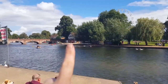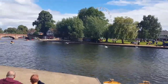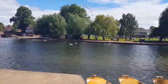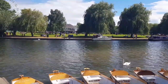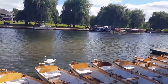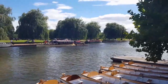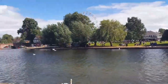There's the rowing club. And when Dave and I got married, we put a great big marquee up where all those boats are, just under the trees by there. That's where we had our marquee. And over the other side, there's more beautiful gardens, and there's a butterfly farm and hotels, and they have a bandstand as well. It really is a lovely place to grow up. Lots of tourists, lots of things to do.